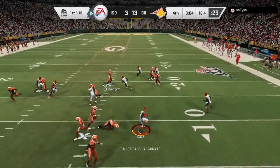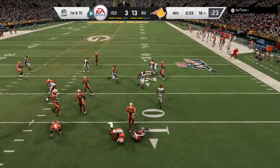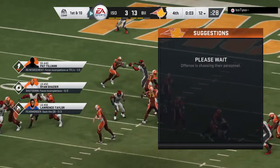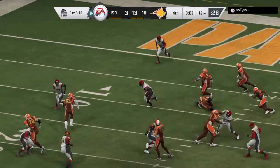Into heavy traffic, and it's intercepted. Picked off by the linebacker, Demario Davis. And a big turnover there as his guys will get the football back.